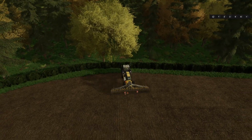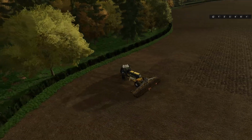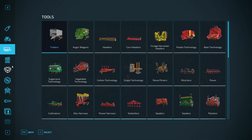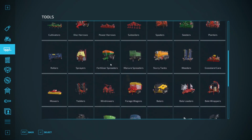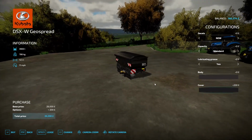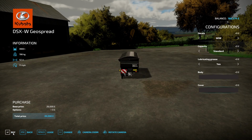Caught it just in time. Back that up very carefully. There we go. Yeah, I'm not sure if we've got anything in our fertilizer spreader, but we do. We will buy the Kubota. It'll keep standard capacity. Ooh, that might be really, really nice if we do that. Yeah, same price as well. There we go. So we will get that and have a quick look.